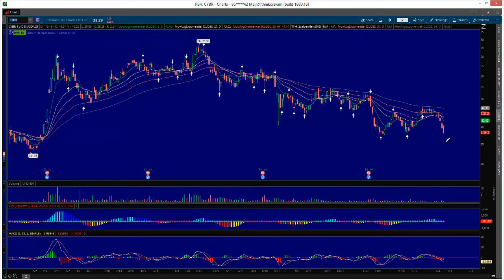CYBR, you can see it. I've got a very fast MACD down here that I also use for intraday trading, which works quite well. So if anybody can see that and wants to use those numbers or hit me up, I can email them to you or something. But I use it quite a bit intraday. It's very fast. It's not lagging like the other numbers. It does lag a little bit, but not like the other ones.